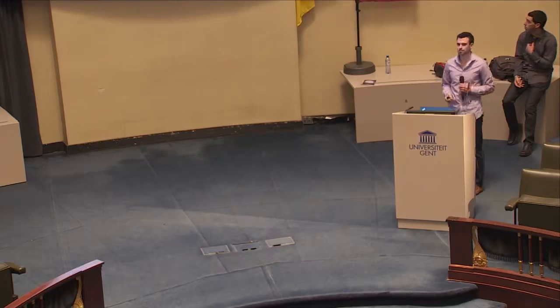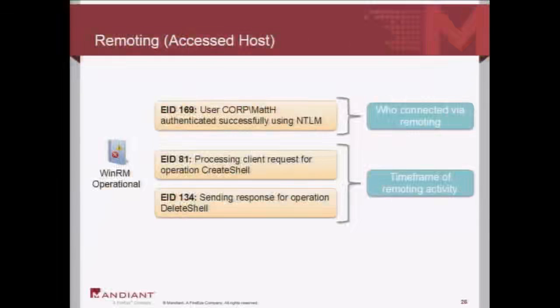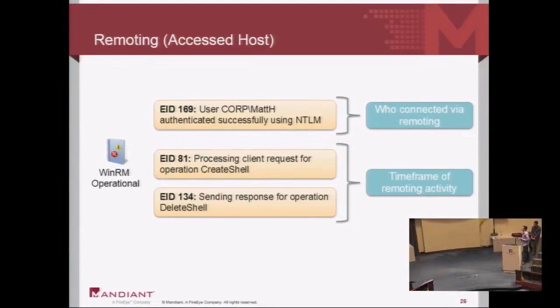So Ryan mentioned this before, but PowerShell uses the WinRM service for all of its remote command execution. So the WinRM operational log also contains forensically significant information. EID 169 captures the user, in this case Matt H, as well as the type of security service used for the login. Here it's NTLM, and you can see who is connected. And this is really useful.